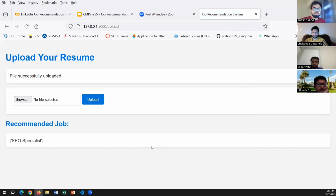Okay, so for the second example, our job recommendation system is recommending SEO specialist because it has seen that the resume contains skill sets which are most suitable for the SEO specialist role. Yeah, so that was it for the demo.